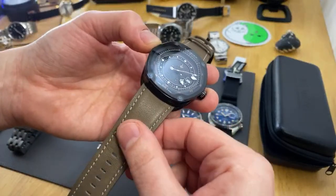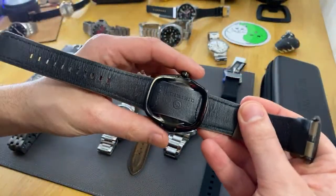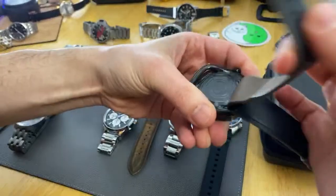Yeah, this is actually not the stock strap. I forgot to mention that. There's a black textile strap that comes on this watch. But as you can see here, you can just pull the strap out. That's what I love about this strap. It's a one-piece strap.